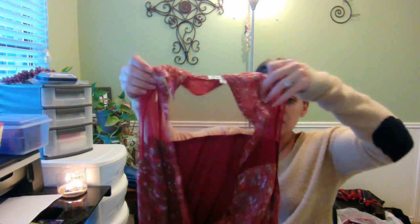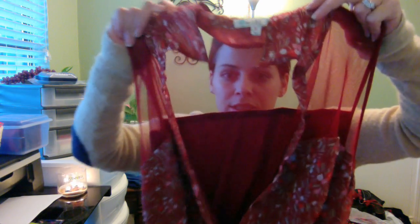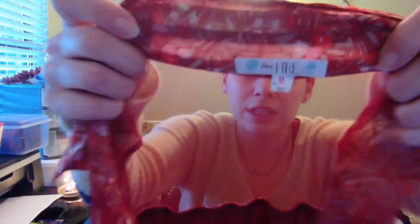I picked up this other dress. It's more of a spring-summer thing, but completely see-through at the chest, top, shoulder area if you have a nice tattoo to show off. But it is Love and Fire, a size medium. It's just a cute little summer dress that buttons up.